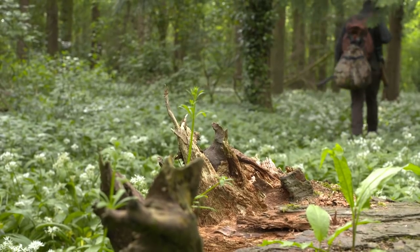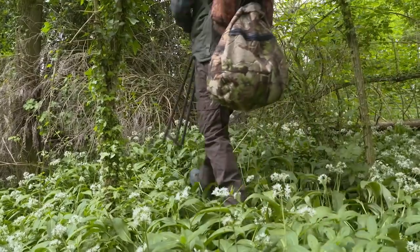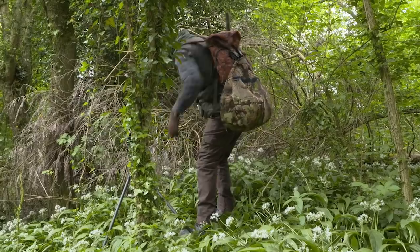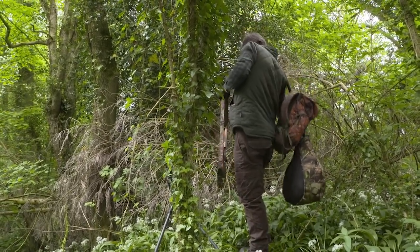I've given the squirrels in this block of woodland a real hammering over the last couple of years, but it's almost impossible to stop them from filtering back in from the surrounding countryside. Recent sightings would suggest that they've done just that, so it's time for another go at them.